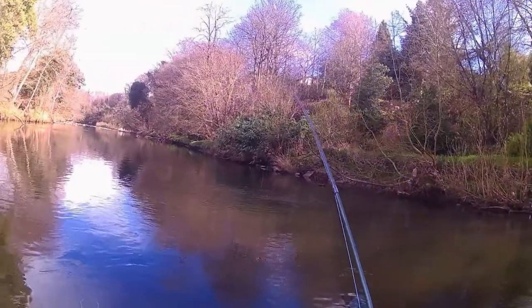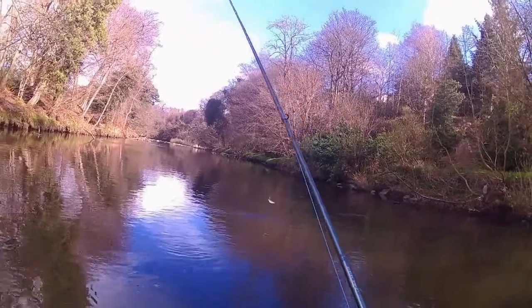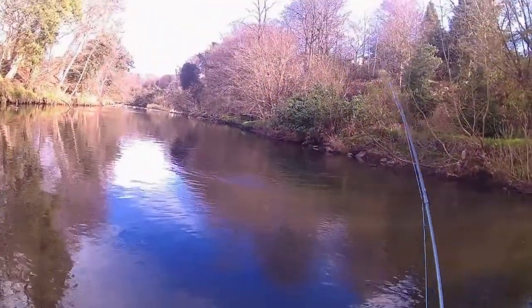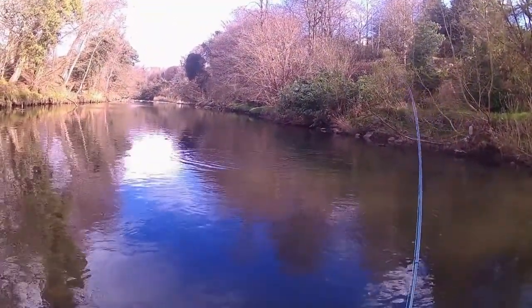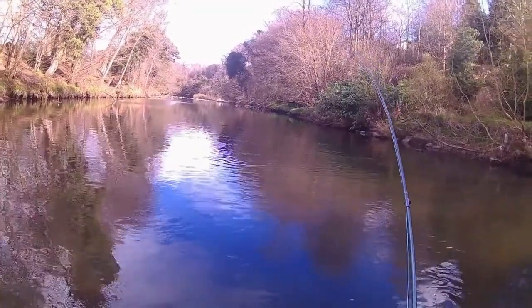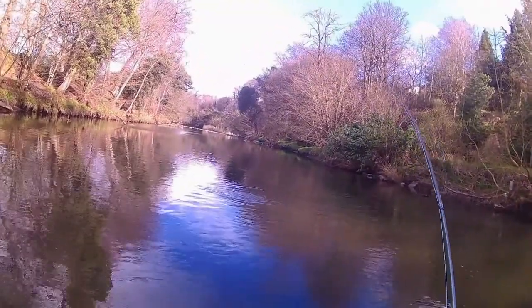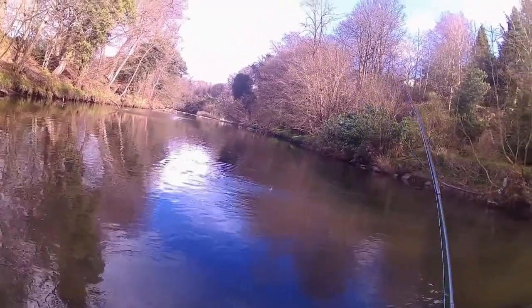And a great fun on a little 4-weight rod. Well, a big 4-weight rod in this case. And I don't know if you saw that there, just down to the left of me. There was a fish actually swimming towards me while I was bringing this one in. And there's another fish just to the left of me. It might even be the same fish, it's moved.